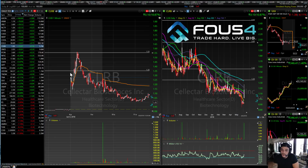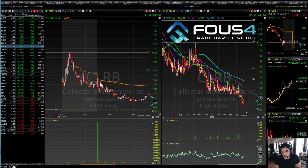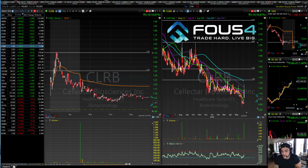So this 1.35 level was key. I was hoping we were going to push up there, risk 5 or 10 cents, and fade it back down to $1. So it was going to be a 3.5 to 1 risk reward. But it spiked to 1.25, and I didn't really want to touch it, because getting in, risking 10 cents to make 20, it's not my ideal trade lately. I want to be more selective. But this did end up fading.